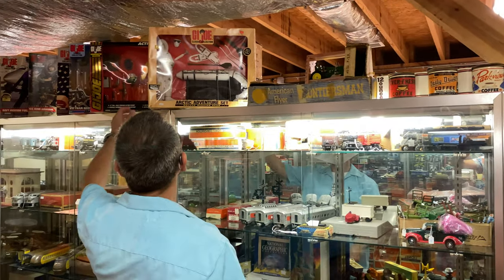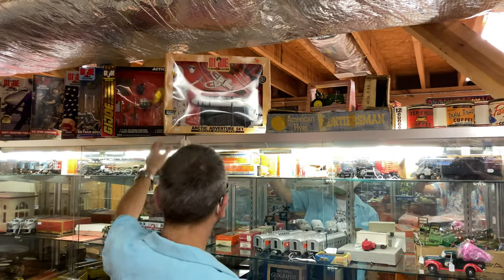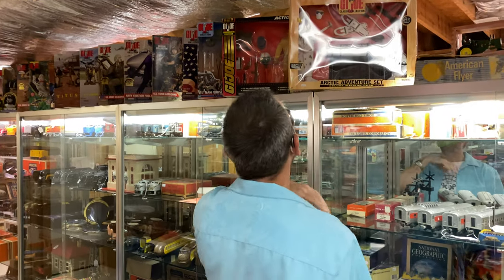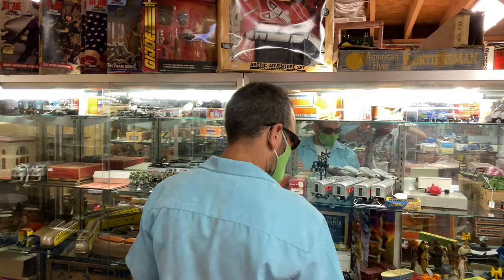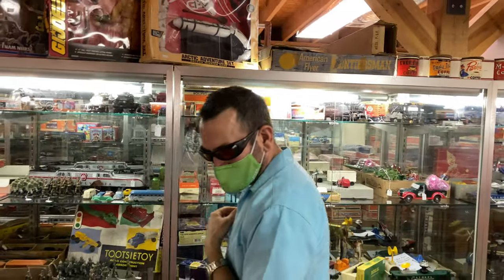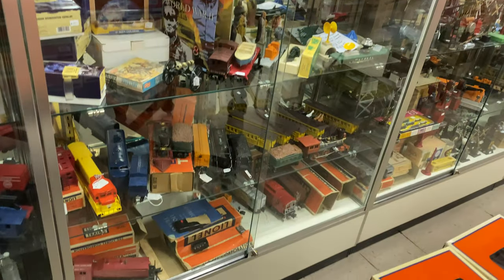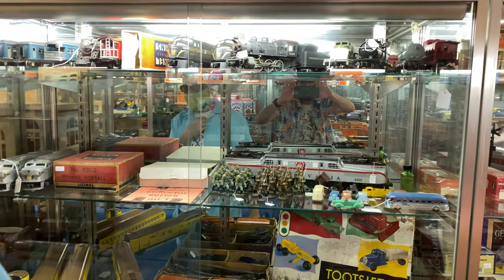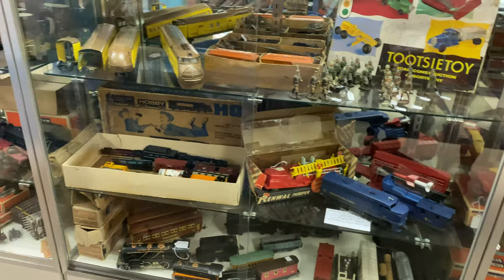Oh, this is old school for the big size G.I. Joe. Wow, the Arctic gear. Ah, that's crazy. Wow. They haven't made that G.I. Joe in a hot minute. Oh, look, a congressional. Oh, that's a bunch of G.I. Joe stuff.